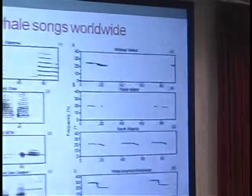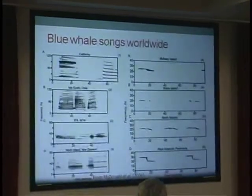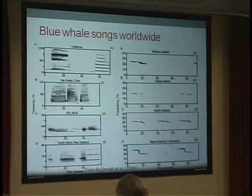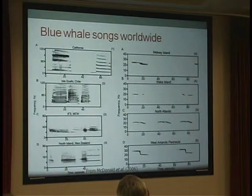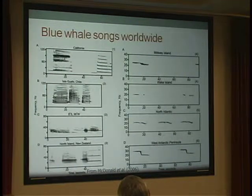But different populations actually have different types of songs that they produce. So what I'm showing here, this plethora of spectrograms, are different songs produced by blue whales in different parts of oceans and different oceans worldwide. So up here on the top left, again, is a California call that I was just showing and playing for you. So this is that A call. And you can see it a little bit better here because it's more stretched out. This pulsing sequence, again, most of the energy here at about 90 hertz, and then this long tone. This is a very, very loud, nice example.